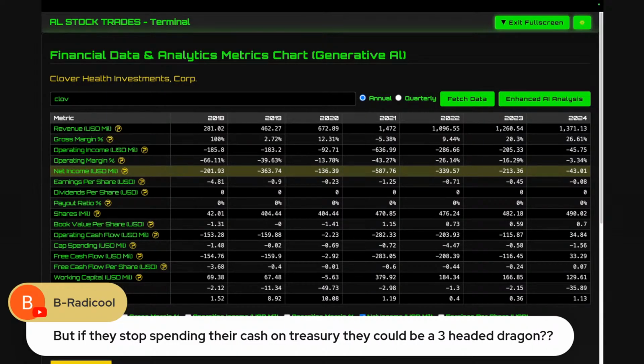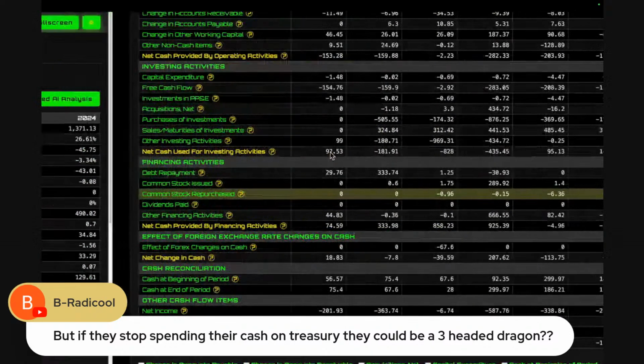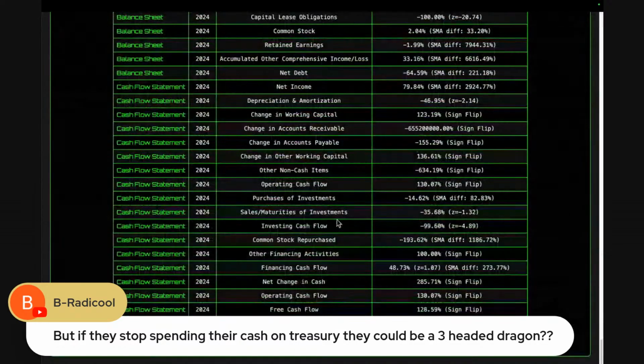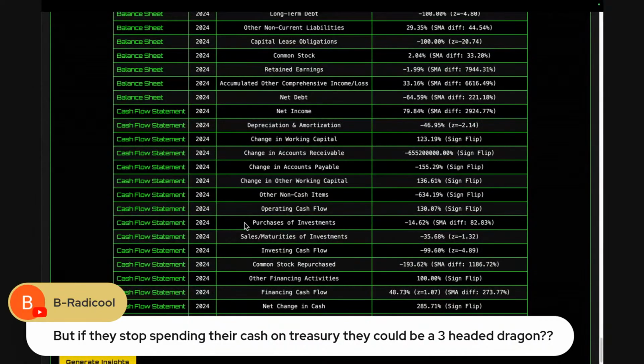This, B-Rad, gives me confidence that they believe their stock price is going to be higher, which is why they invest in it, because it's clear that last year they only put in 6 mil. This year they're putting in 18 mil. Let's see what their enhanced AI analysis says. This is under the cash flow statement. Let's see if it picks it up.